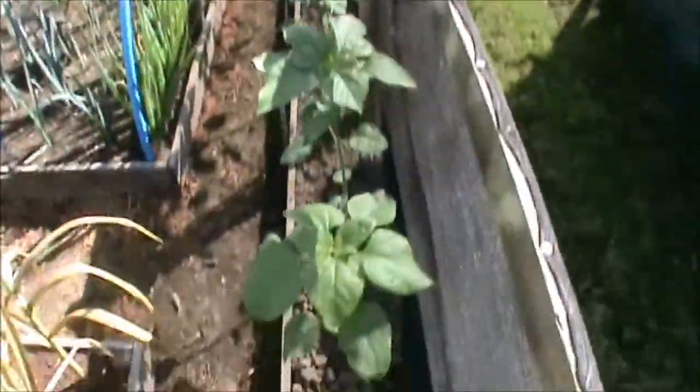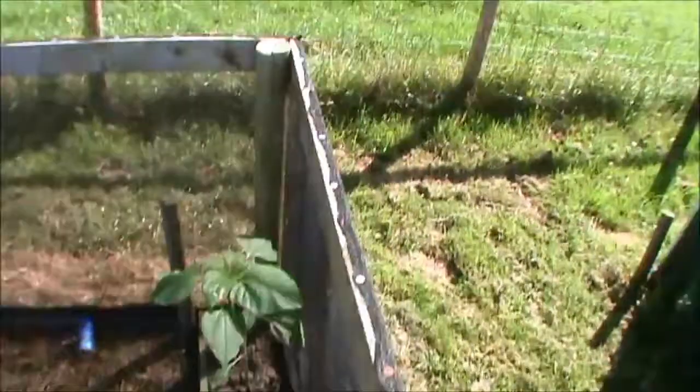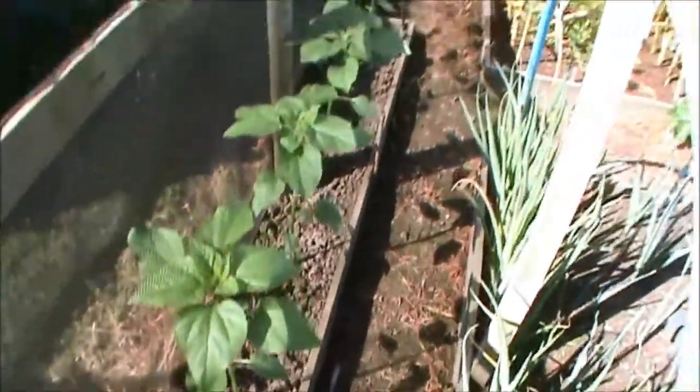These are just sunflowers, these. Russian giants. I don't know how big they're going to get, just leftovers from what I did for my daughter for school, so I had some left over, so I thought I'll stick them in here.